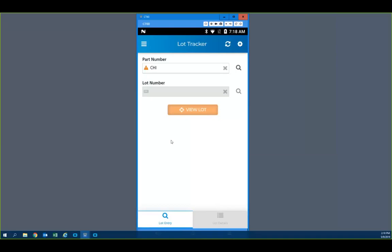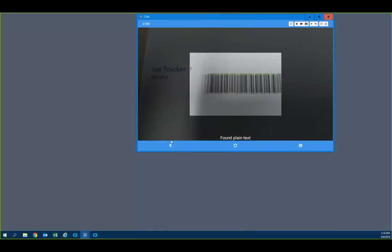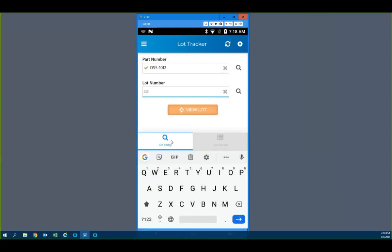Okay, we've got caught, but let me just do that again. Take the camera, and this is the one I actually want. Reads it in and moves to the next field. So nowhere near as efficient as just zap zap, because with the scanner, this lot tracker with a simple form with 2 fields literally is as quick as you can hit the scan trigger. It's published the results. So a little bit more slow and tedious to use the camera, but it will work with cameras as well.